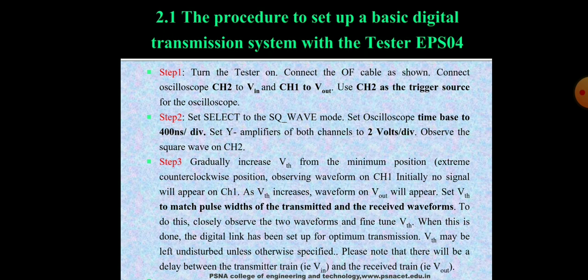Observe the waveform on CH1. Initially, no signal will appear on CH1. As VTH increases, the waveform on Vout will appear. Set VTH to match the pulse width of the transmitted and the received waveform. To do this, closely observe the two waveforms and fine-tune VTH. When this is done, the digital link has been set up for optimum transmission. VTH may be left undisturbed unless otherwise specified.